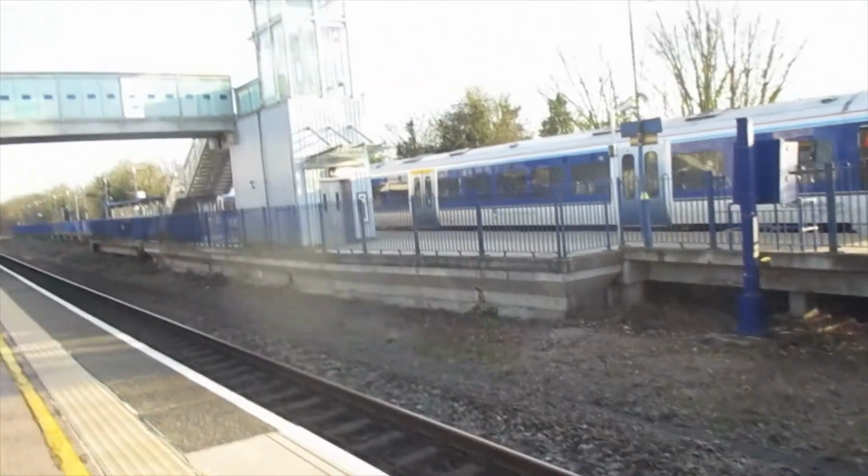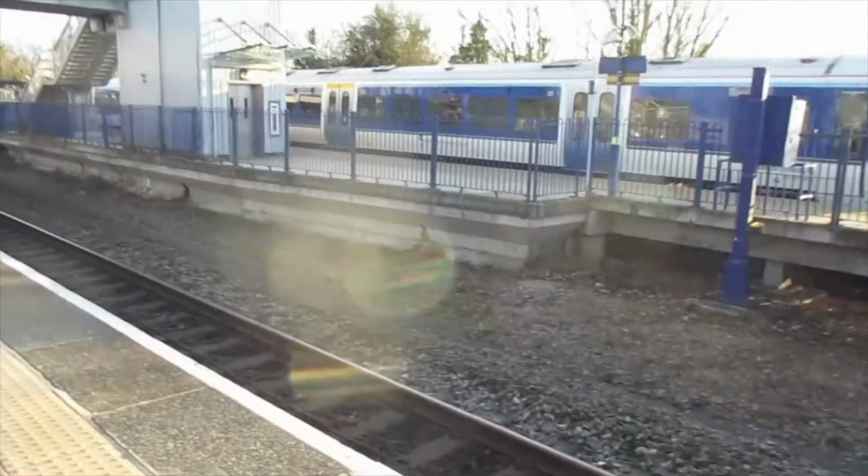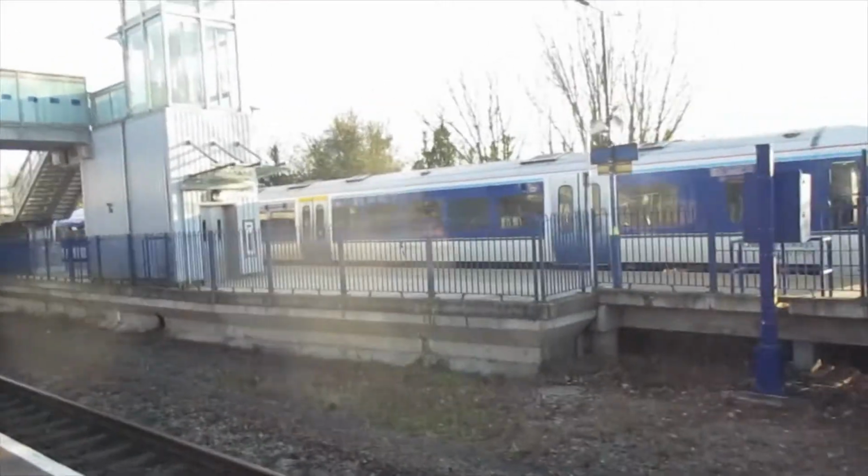Doors are closed and 165019 is now getting ready to depart on the 14:23 Chiltern Railways service from London Marylebone to High Wycombe.